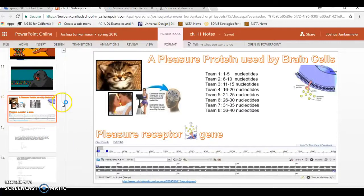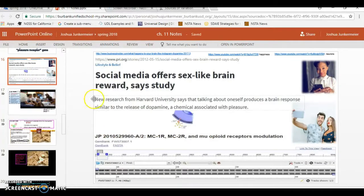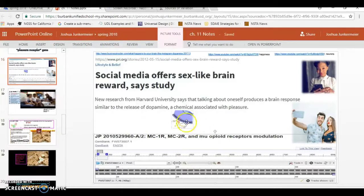What's interesting is that research is showing that the times we use social media, such as taking selfies or just posting how we feel online. But anytime we use any of this technology, it offers a crazy brain reward. So this receptor protein we have in our brain, right, is super active anytime we're using social media. So Instagram, Snapchat, Twitter, Facebook, whatever you're using to communicate with the outside world, apparently it's helping you feel pleasure. And without this gene right here, making this receptor protein, you'd never feel it.